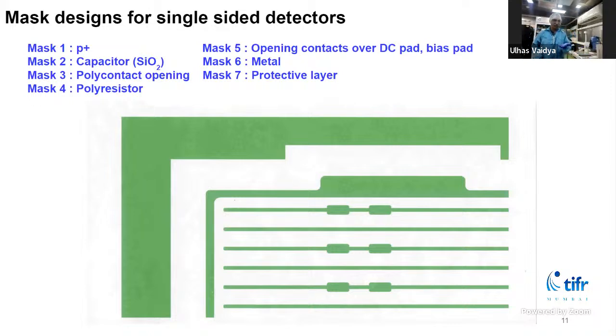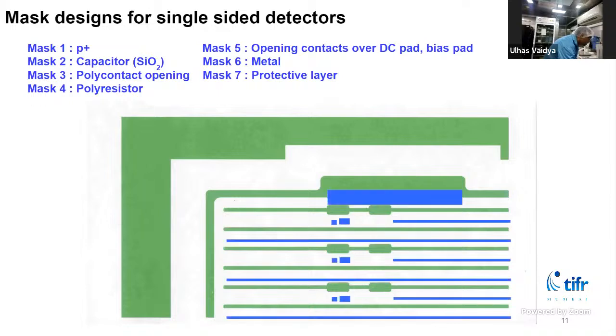As I showed you, we are using 4-inch circular wafers that are n-type. On that, first we do the p plus implantation. These are the strips. P plus was the first layer, here, all this green line. Green is the p plus implantation, and on top of that we do the oxide layer.